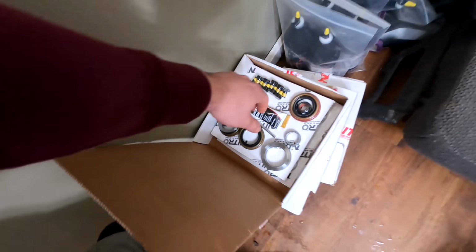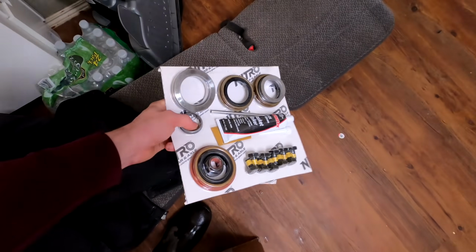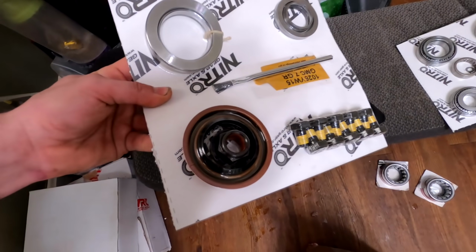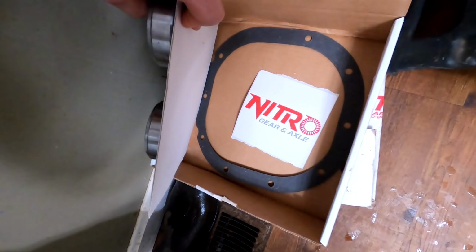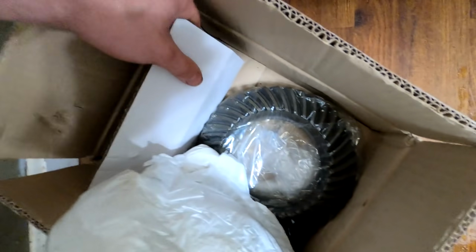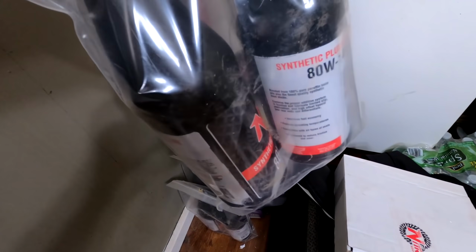And in here, got pre-made Nitro axle kits that they slapped together for me. Appreciate that, guys. Gasket maker, all the bolts, seals, everything else. There's all the new bearings, I assume, for the pinion, guys. I think this is for front. Bearings, new gasket. Came with an old Nitro axle sticker. It looks the exact same as that one. It's the rear. Brand new gear, brand new pinion. Oh, and of course, got the fancy dancy Nitro synthetic plus gear lube.